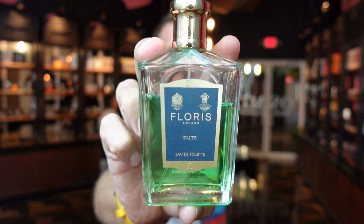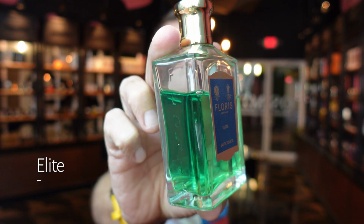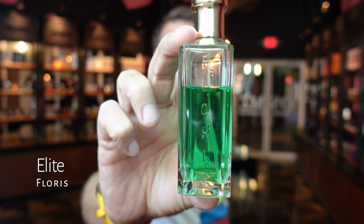A lot of you guys weren't even alive when this fragrance came out. It shows how classic it is. And this is Elite from FLORIS, London. Take a look at that juice. Pure green. It almost reminds me of aftershave.